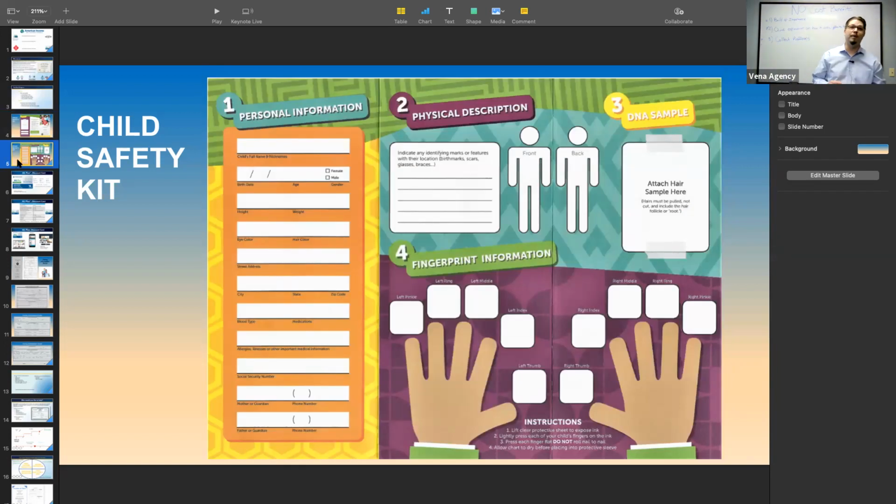Number 1 would be personal information. Anything that's going to change about Matt, like his height, weight, eye color, hair color, you're going to put that in pencil, that way you can erase and change it down the road. Anything that's going to stay the same, like the birth date, the social, the name, put that stuff in pen.